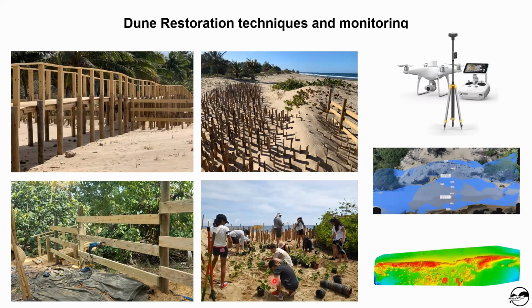And no project is complete without monitoring. So we do use a lot of drone technology in our projects just to monitor how these restorations have been going along and just the progress. And of course, they offer a lot of information when you analyze these images through photogrammetry programs. Just converting the visual data from the drone into numerical data that lets us track the changes of these restorations along time.